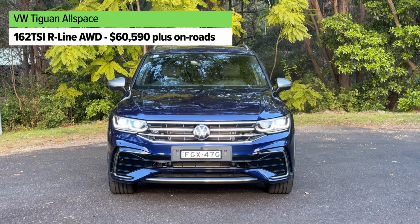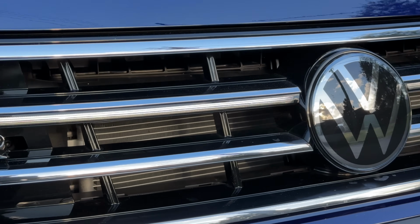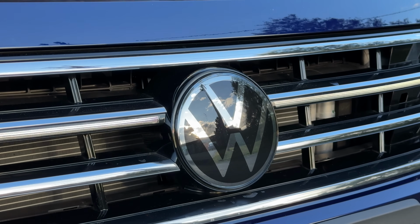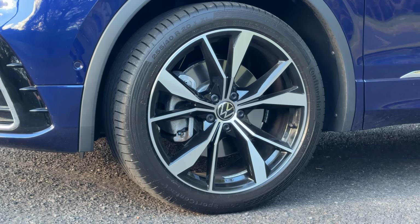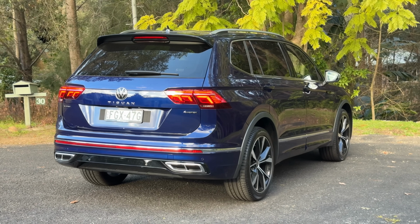And then there's this one here, which is the 162 TSI R-Line. It's the sportier version. It gets a few features that you don't get in any of the other models. Different body kit, it gets 20-inch wheels, and it also gets different elements to the drive experience too. I'll get to them when we get inside the car and go for a drive. But hey, I've got some alternatives that you might want to consider, although this does stack up really well from a value for money perspective, even in the higher grade versions.